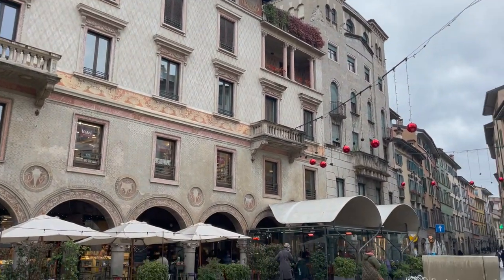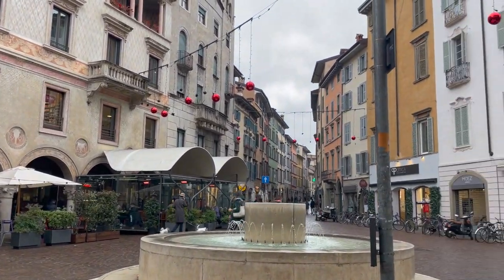Just in the square in Bergamo. It's so pretty.